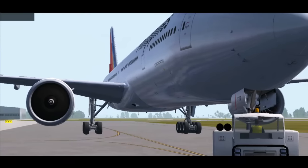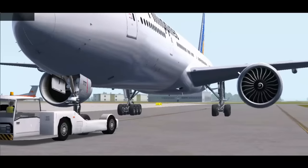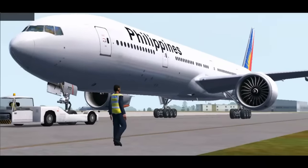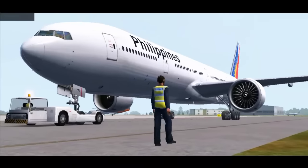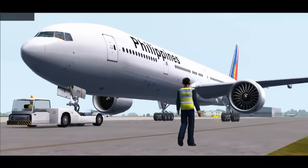Start left engine. Oil pressure, still there, 376. Cross runway 23, taxi to runway 05.